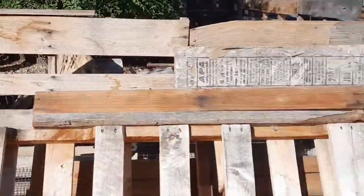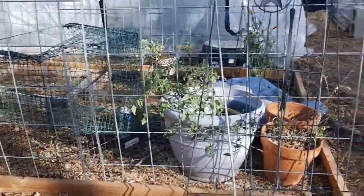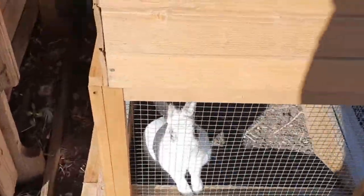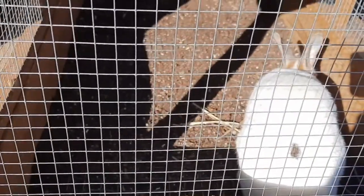I love when they put their feathers in their beaks and straighten them out and clean them. And, well, hello, little Bun Bun. What are you doing? Good morning, Bun Bun. Are you enjoying the sunshine too? Huh?